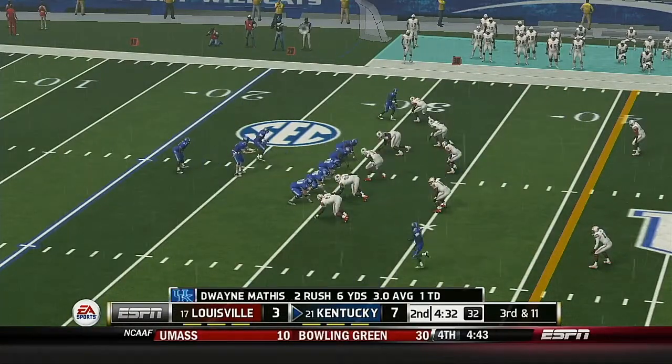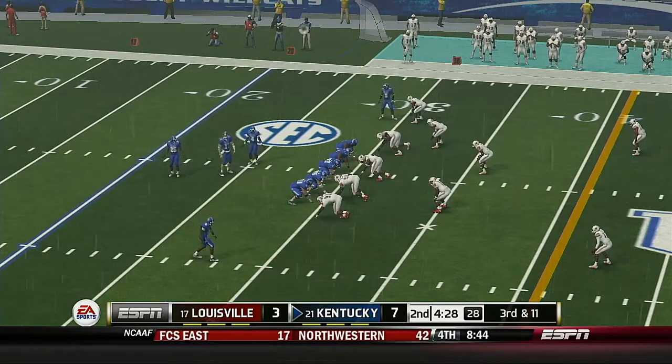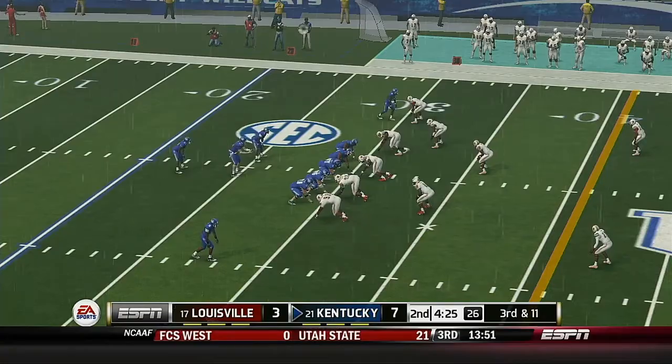Roger, Roger! Mike 2! Mike 2! That's right, man. Check, check! Line 80! Eagle! Line! Eagle!